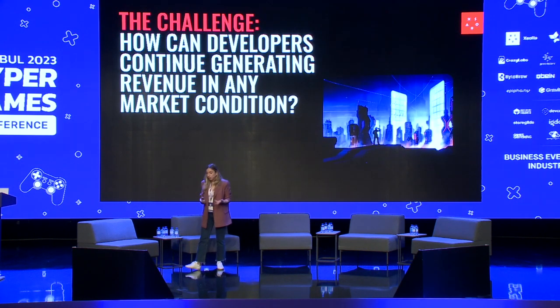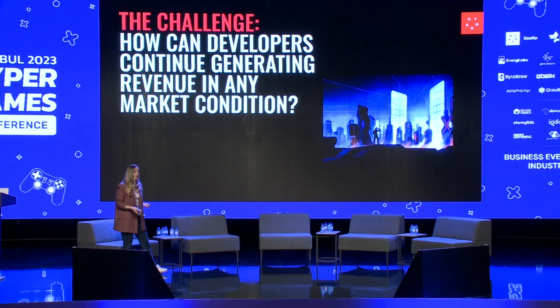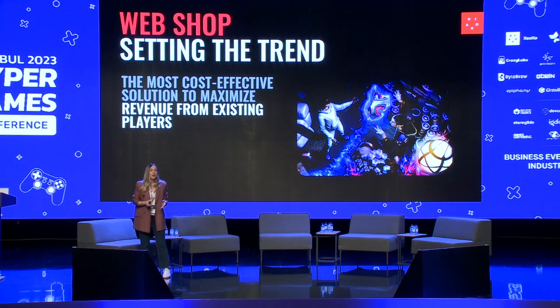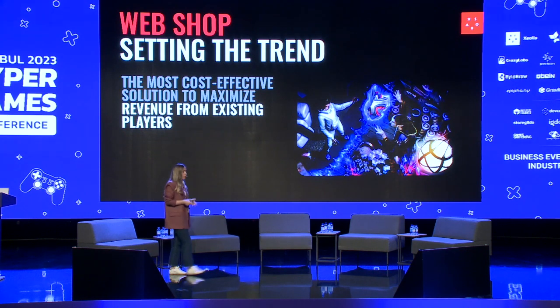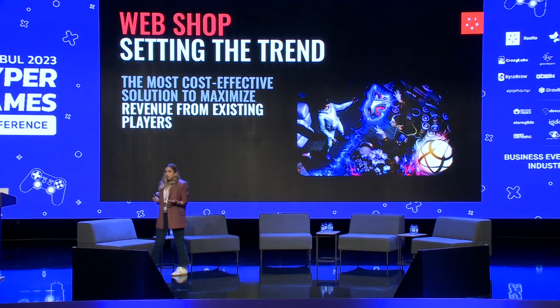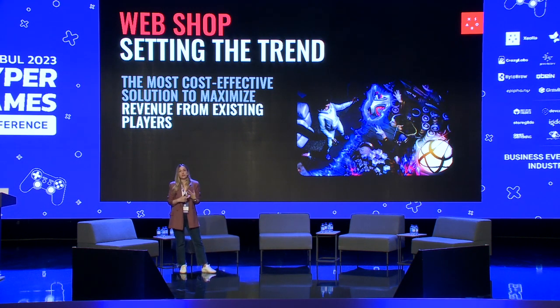And the question becomes, how can you continue to grow and still generate extra revenue? And the answer is quite simple, with Webshop. We see that Webshop has started to be applied by so many different sizes of developers and publishers. The reason is that this is the most cost-effective way to maximize your transactions from your existing players. Yes, from your existing players. That means no extra marketing spend and no unnecessary gameplay changes to boost LTV.